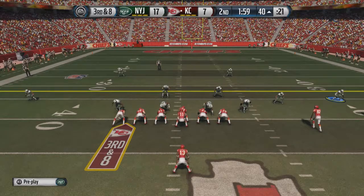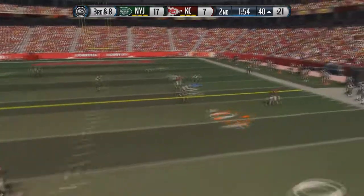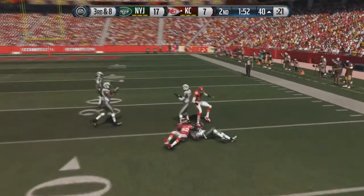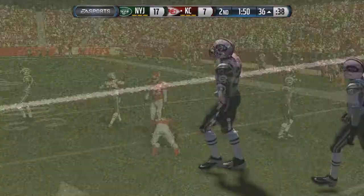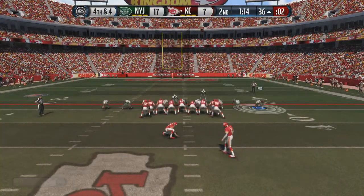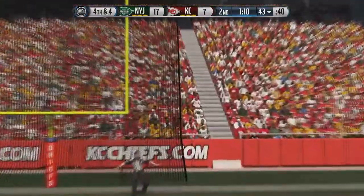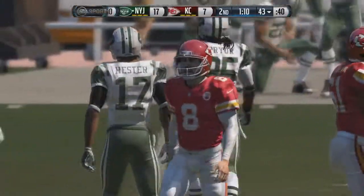So now DeAnthony Thomas back in at halfback on 3rd and 8. Smith takes the snap, drops back, has all day to throw. Pocket finally collapsing. Finds Dwayne Bowe, and he's going to be brought down short of the first. So that will result in a 4th and 4, and they will attempt a long field goal. The kick is away, and this kick is going to be wide right. No good, and the Jets will get the ball.